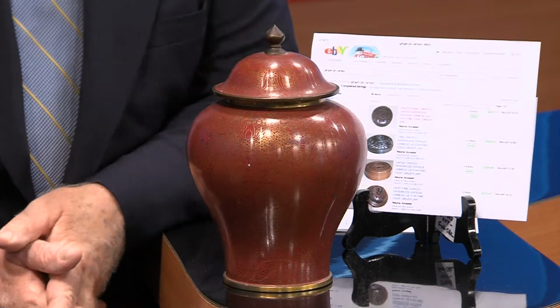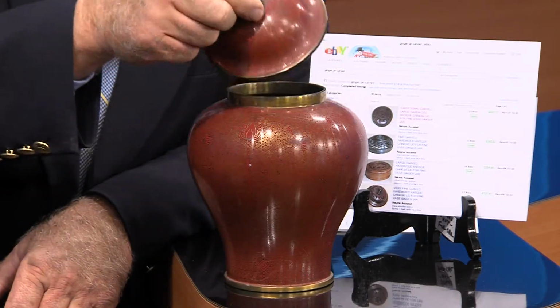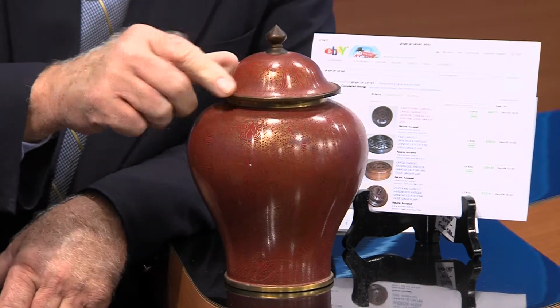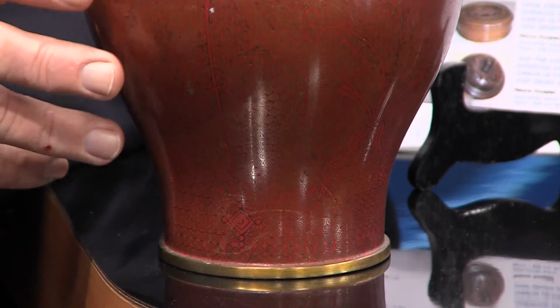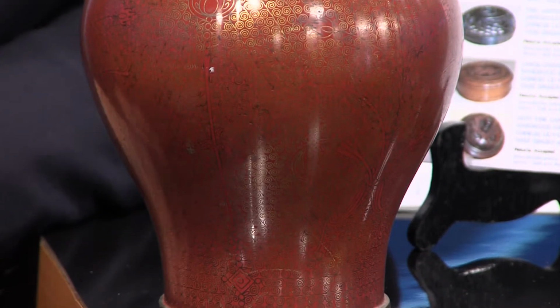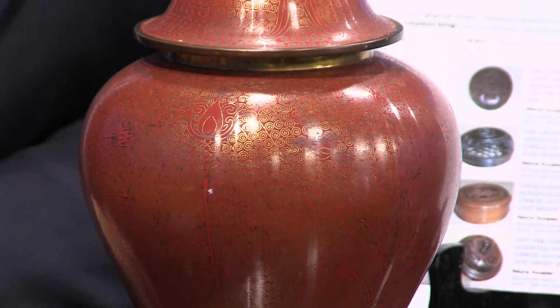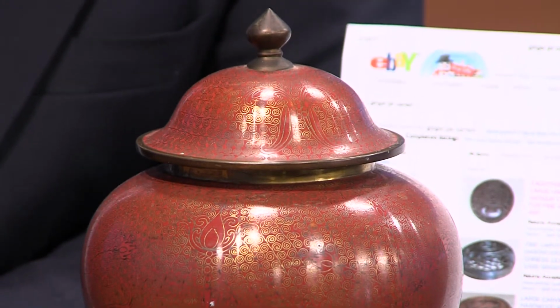This morning I have a circa 1930s Chinese ginger jar. Now, the question I posed to you earlier is, could this top possibly be more valuable than the bottom? Well, I've got the answer for that in just a minute. The two biggest export periods for Chinese cloisonnés were, let's say, the 1890s and the 1930s. As a matter of fact, Chinese products in general, porcelains, those type things.